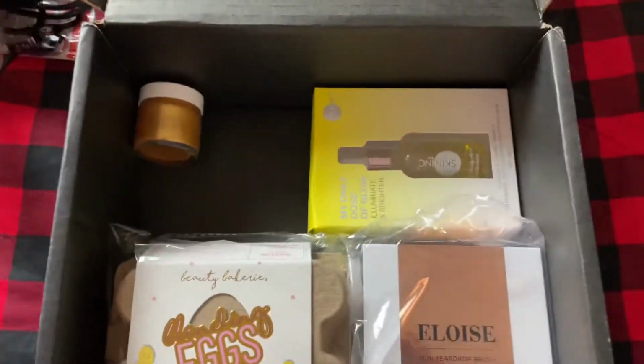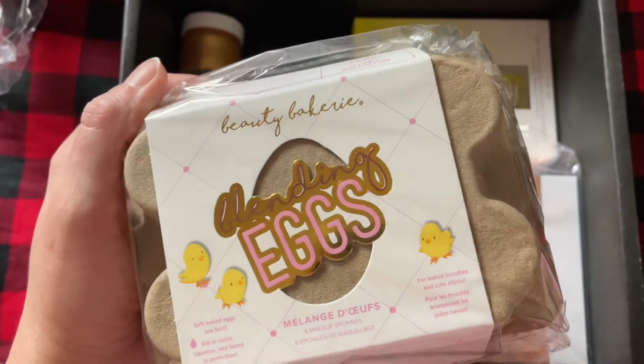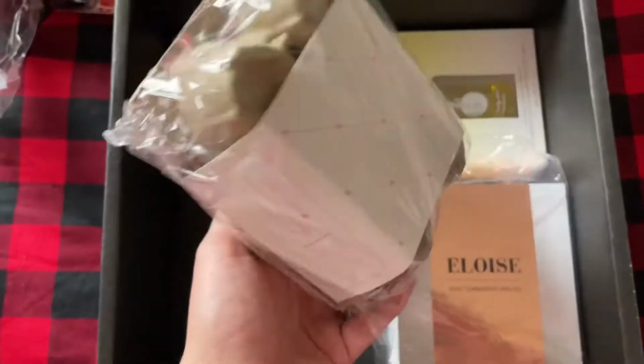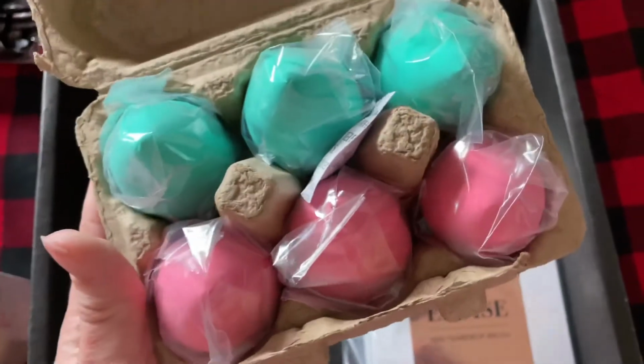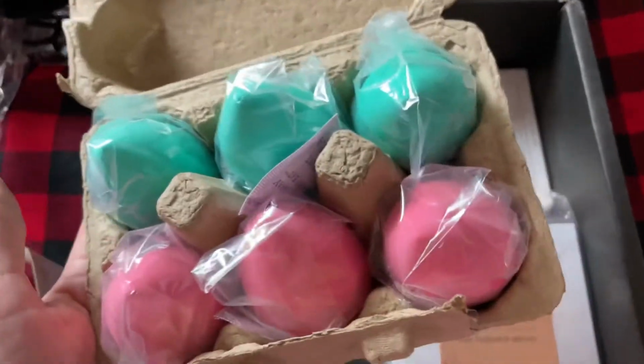All right. Look, we still have so much to do. All right, so this is Beauty Bakery. Ooh, yay! All right. Oh my gosh, I'm so jazzed for this. They're so cute. They're pink and green. Do you remember when that combination was really popular in like 2002? Girls would wear like green and pink. I used to think that was so cool.